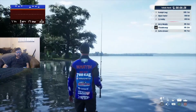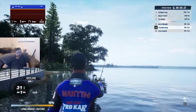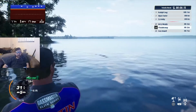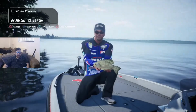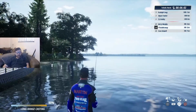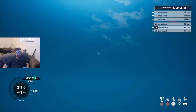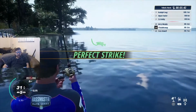Oh wow, I had it on reel speed 5. I always forget to change it back. There we go, reel speed 1. Not the fish that I'm looking for. White crappie or black crappie. White crappie. And give me some of the credits again. No XP though. I need a bigger fish to find out if I'm gonna get XP. We got 6 minutes left. I'm gonna wait until, as I said, until I got 3 minutes, and then when I got 3 minutes, we'll head back to the dock.